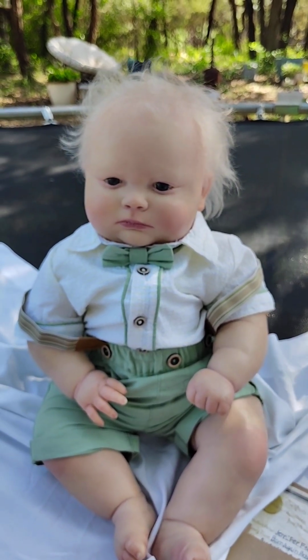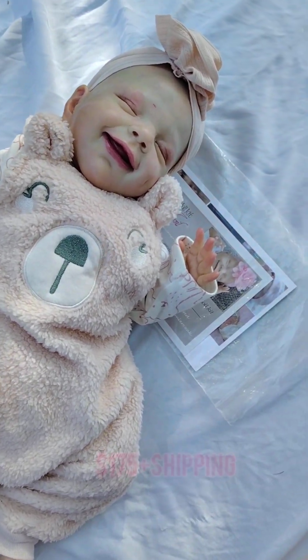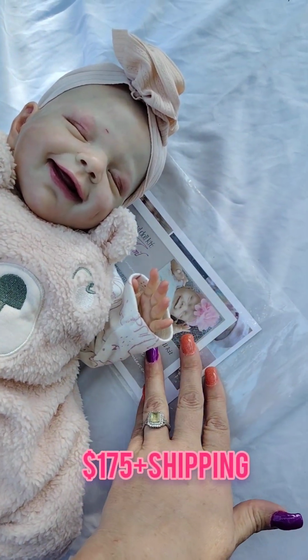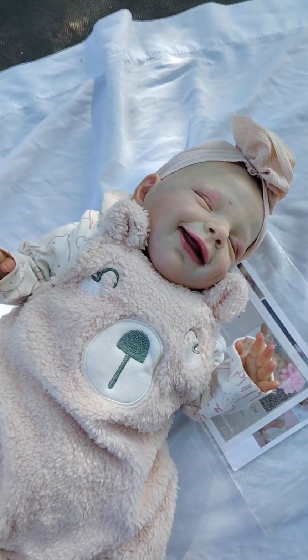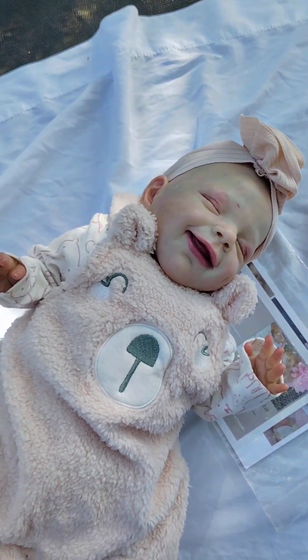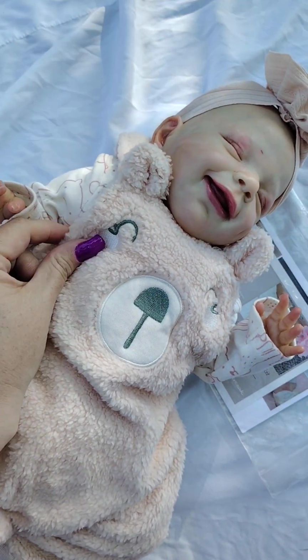Okay, so moving along. Now we have the April sculpt. She has her COA plus her birth certificate right here, and she is number 479. She has a faux scratch on her face. Now, Andrea, here is another video so you can see her just a little bit better.